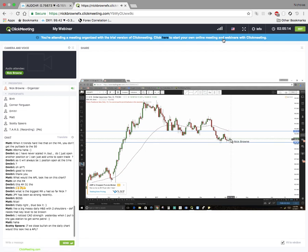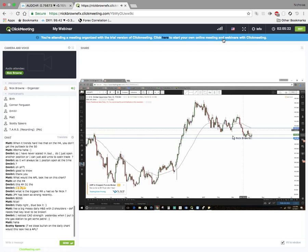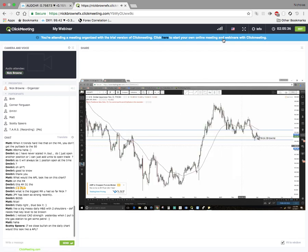So if a long opportunity does present itself on this, I'm not going to put a hard target here at the daily, just because this does have the potential to be a nice weekly pullback with weekly tweezers, and it could have a ton of potential. This could come up to test these recent highs. So I wouldn't want to limit this to the daily, but we need a little more on this.